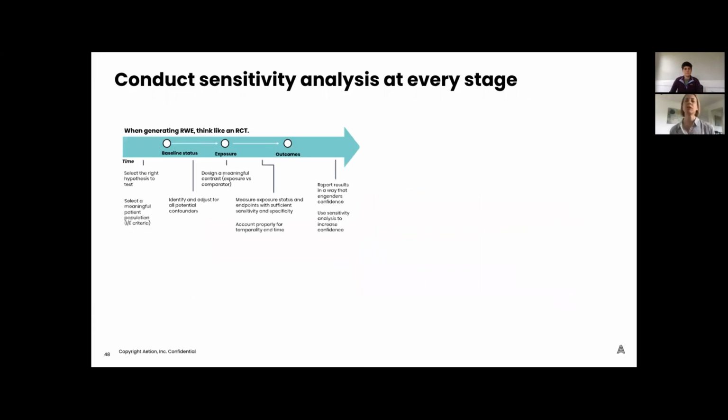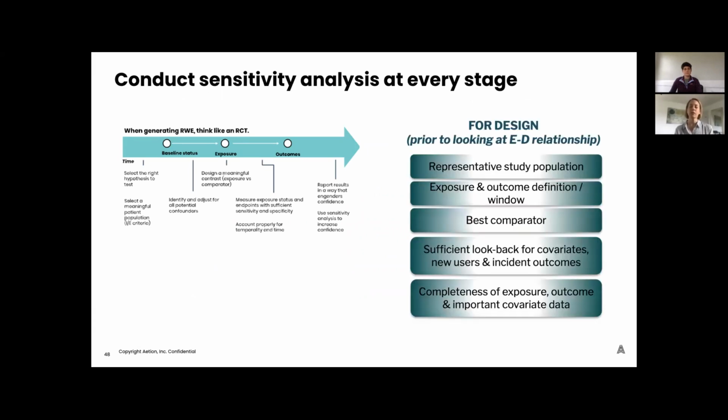So the next thing that we should do when we're designing our studies is think about sensitivity analyses at every stage. So this really isn't typically thought of as sensitivity analysis, but it essentially is. When we do pilot work or exploratory analyses to help us design the best, most valid study, that is a type of sensitivity analysis. So before you even start looking at the relationship between your treatments and your outcomes, or your exposure and your disease, there are several things you can do to help inform your design.